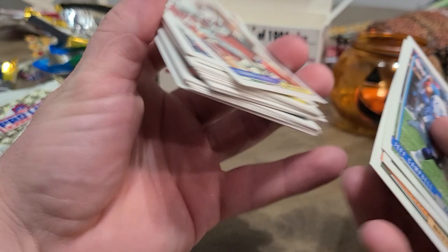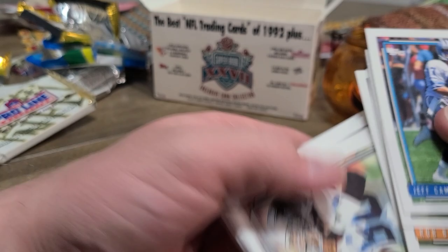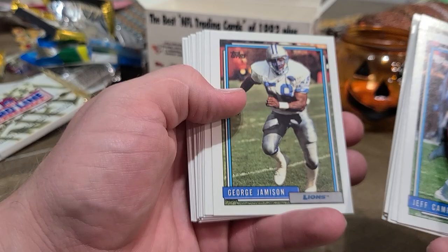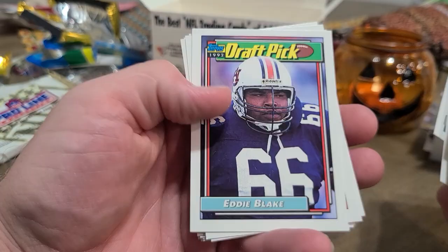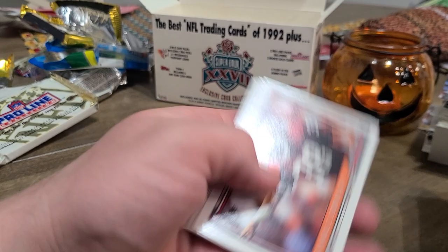Leonard Russell, Jim Richter, Scott Miller, Tony Bennett, Keith McCants, there's the other receiver, Alvin Harper, Jim Arnold, Fuad Rivas, is that a funny name? George Jamison, Jeff Lagerman, here's a draft pick of Eddie Blake, Rob Moore, Mark Clayton, Ken Harvey, Bo Orlando, Michael Zordich. Let's put these here.